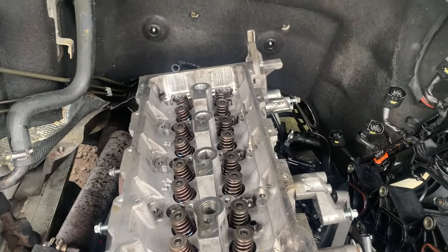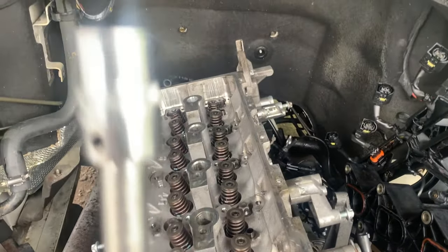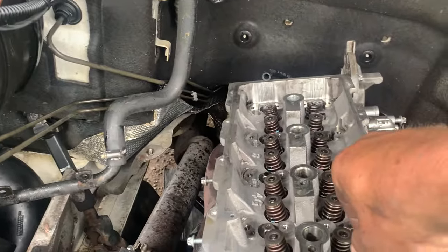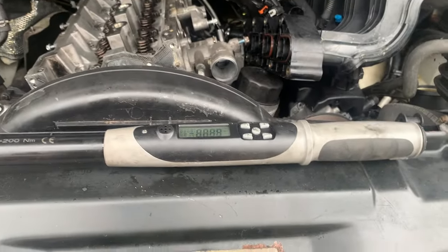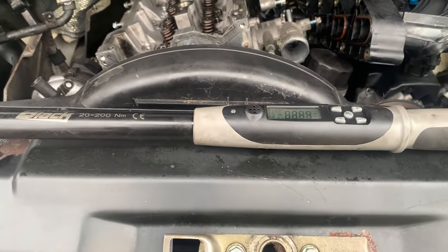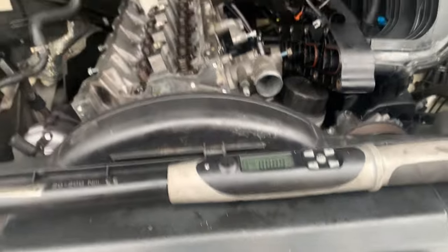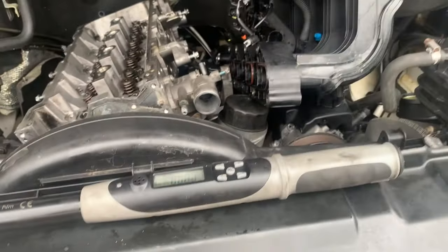Now, you will need a blinking great E20 torque socket, because that's what they are. And to make your life easier, you can do it with an old school torque wrench, but a digital degrees reading one is better. For years we've had a Snap-on one, but I broke it. Hopefully it's off being fixed at the moment.